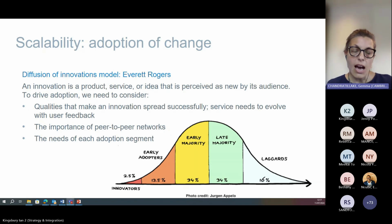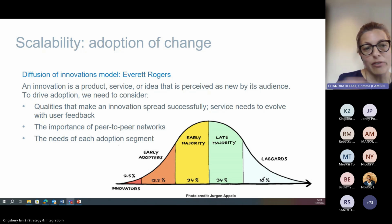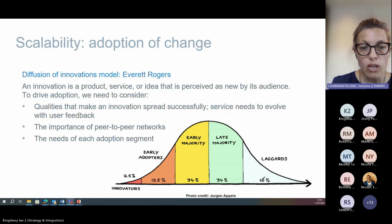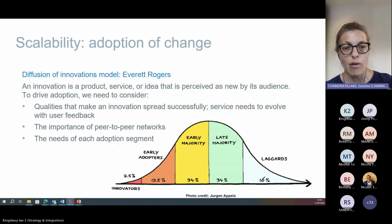So if we're thinking about how the technology sector looks at getting their innovations to their customers, there is a model called the diffusion of innovation model, and this is how people adopt change. We are trying to bring about a change in how people are practicing medicine. So when we think about that, it's not something that's going to happen immediately. We can think of ourselves as the innovators, the people who are bringing this forward, and then we will reach the early adopters, people like Jess, who you've heard from today in the hearing loss clinic, people who are interested, who want to take this on and who are motivated.